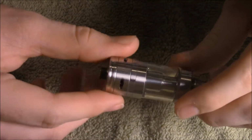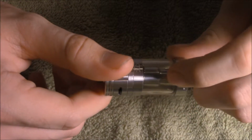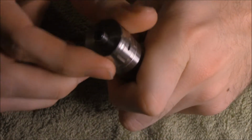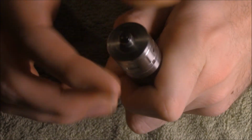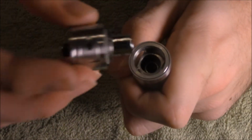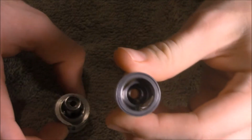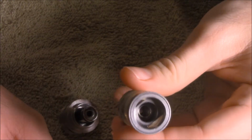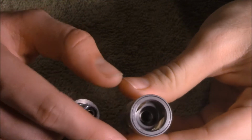So how this guy works is you got juice right here in a glass tank, and you just unscrew from here, from the bottom, right? This just unscrews, and I'm not turning the airflow, the whole thing's moving out. This guy just pops out like that, and you got your coil right here, and you just fill up your tank that way. And it looks difficult, but it actually isn't that difficult to fill up this tank. It actually works pretty good.